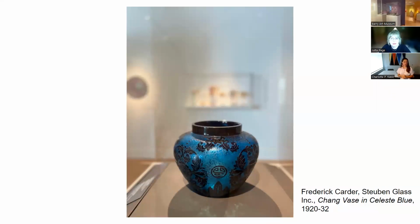Absolutely. Yeah, this one is a standout piece. And as you move around it, you can really see the level of detail and how there would have been a layer of black color over the top of the blue, and they would have engraved through the black to reveal the blue. And then on top of that, there's even more detail work. So really ornate.